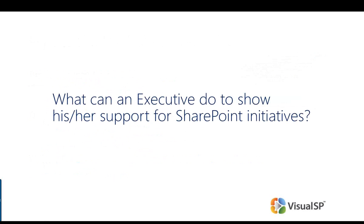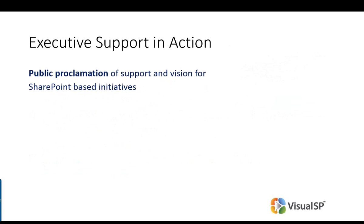I'm going to give you a few specific examples of what executives have done and what you can do as well, or which you can nudge them to do. Public proclamation of support. Why are we doing this thing? What is SharePoint and why should you care as employees, right?